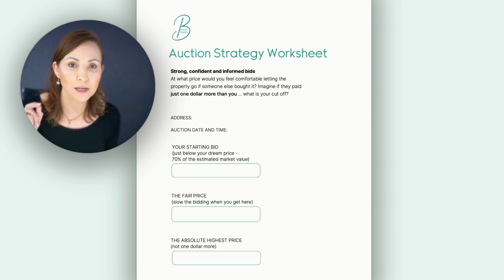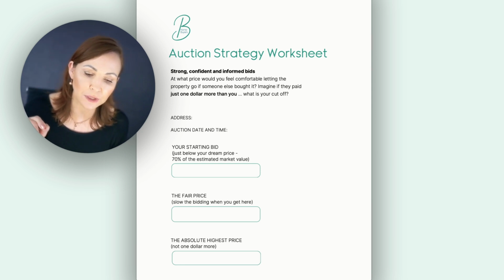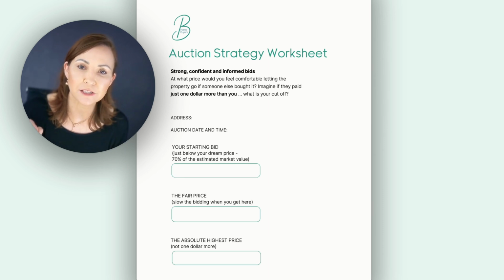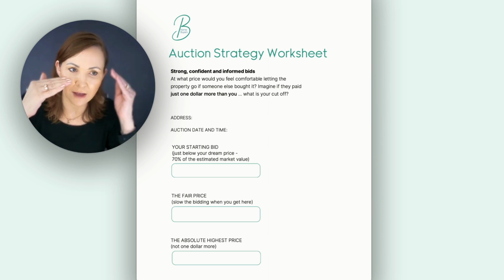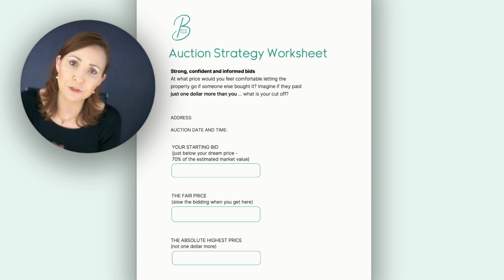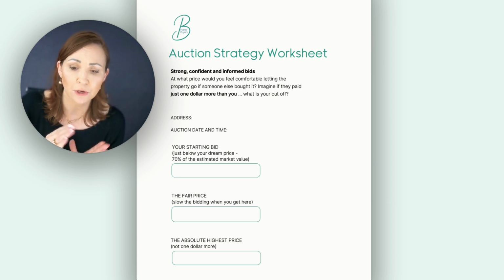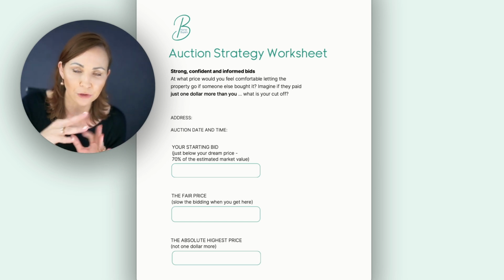So that's my auction strategy worksheet. I encourage you not just to print it out and fill it out. I also encourage you to discuss it with a trusted friend so that you can just help to have a bouncing board, so you can help to have it all straight in your own mind. It gives you more confidence on the day because you've got your mind black and white, no gray areas.